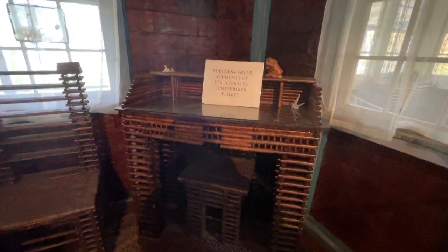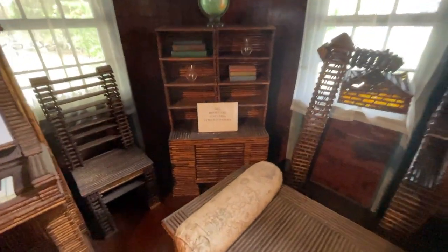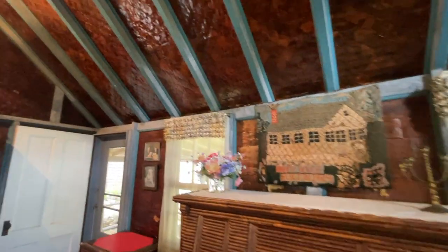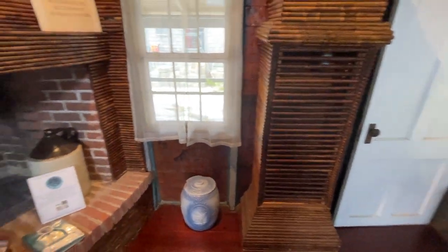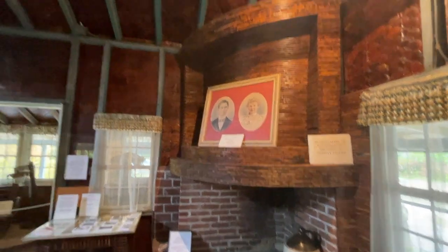Got a desk. This desk gives accounts of Charles Lindbergh's flight. Got a bookcase containing foreign papers. This piano is covered with rolls of paper. And all along the ceilings and the walls, a grandfather clock made of newspapers from all the capitals in the United States. And the mantle made of sections of Sunday papers.